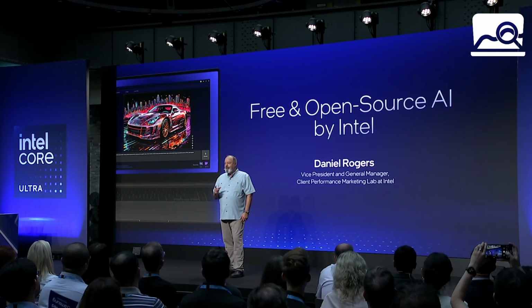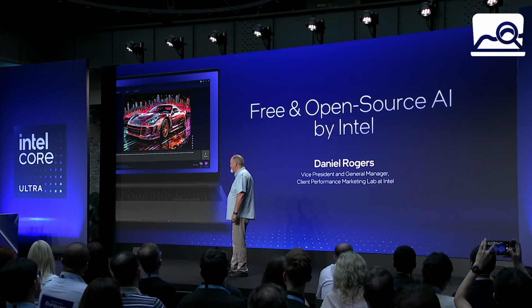It's first-party software directly from Intel. And here to tell you about it is Dan Rogers. Welcome, Dan. Thank you.